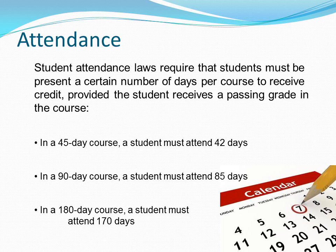Of course, if you have medical excuses or court excuses, those don't count against you, but you have to be in class with excused absences for the amount of days that the class is worth.